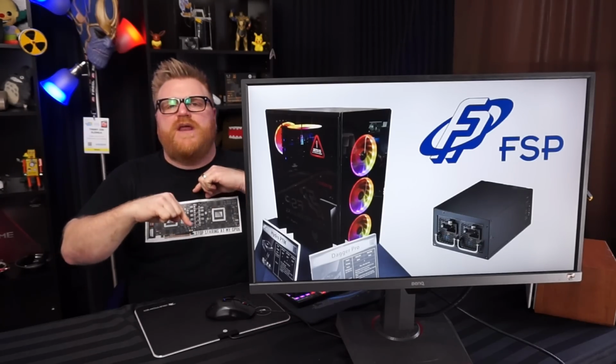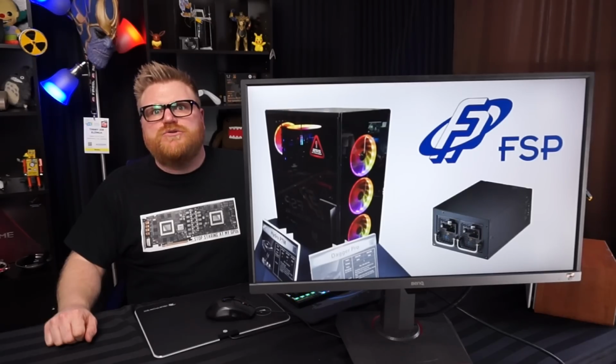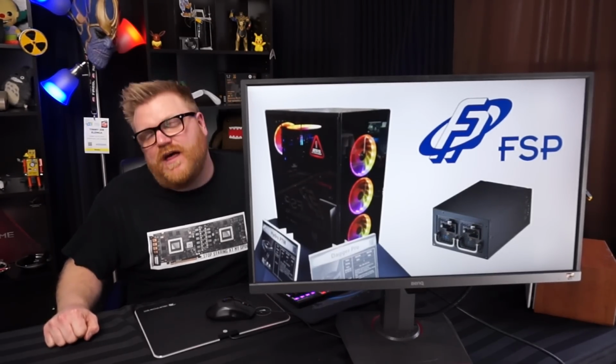We'll be doing the Patriot video next because they had some pretty cool stuff coming, including an RGB M.2 NVMe drive with a little heatsink on it. So that'll be worth talking about.